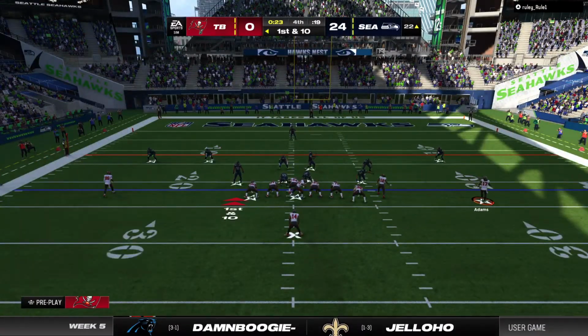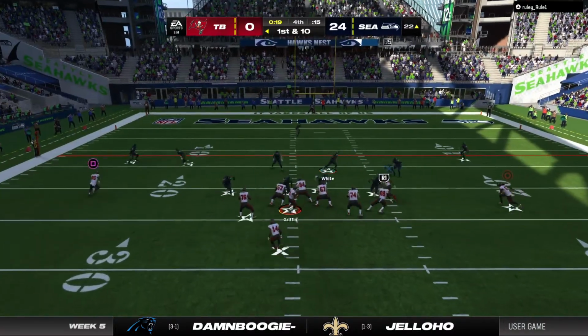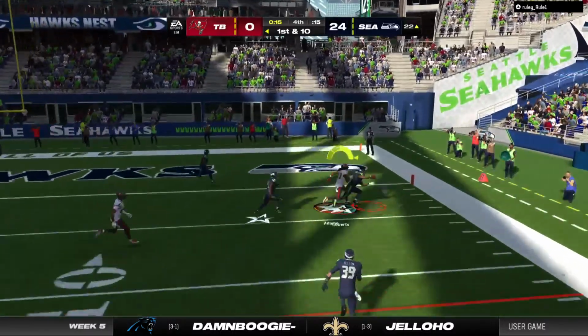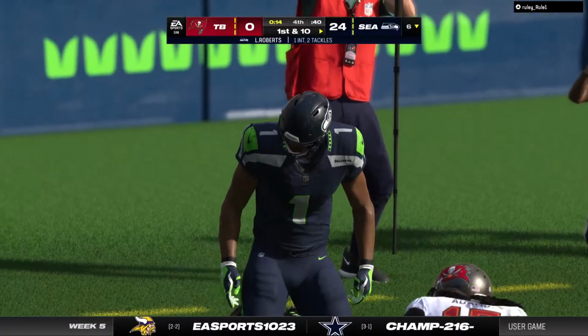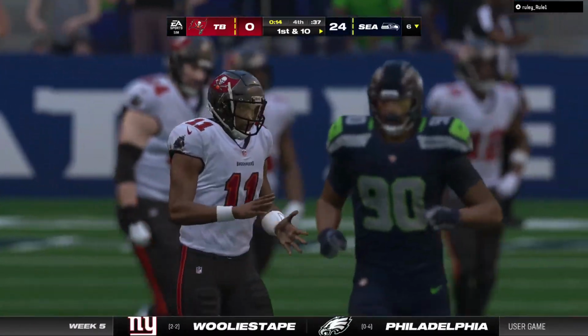Catch. Now Griffin on first down. And oh my goodness, here's a 5th interception. And the Seahawks are going to take possession here at their own 6-yard line.